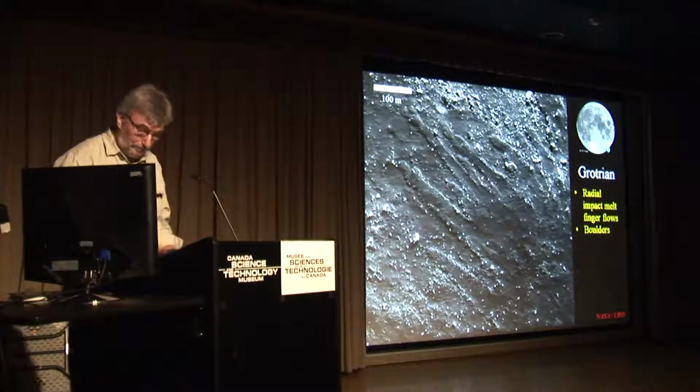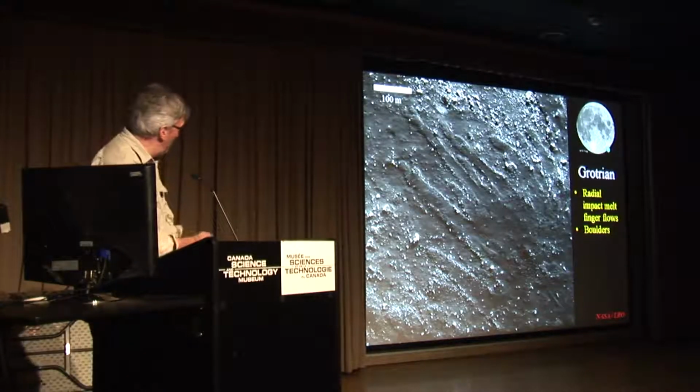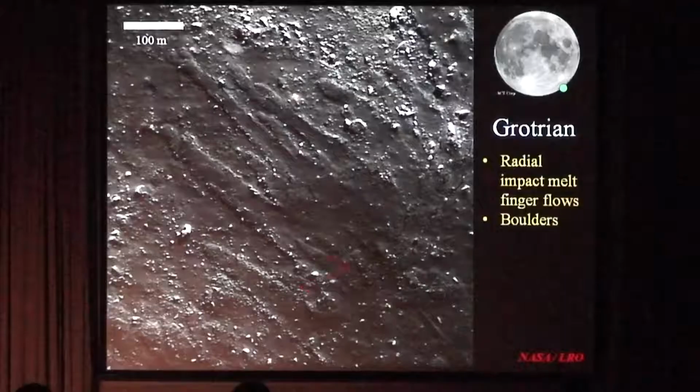Next one, please. Now, here are branching fingers. Down is this way. This is upslope, that's downslope. These are branching fingers of impact melt, which are flowing over a bouldery surface. These are the boulders, you can see them very clearly. There's the scale bar, so these again are house size at least. And this is on a surface adjacent to Grotrian crater. Again, note the scale bar. This is a very detailed image.